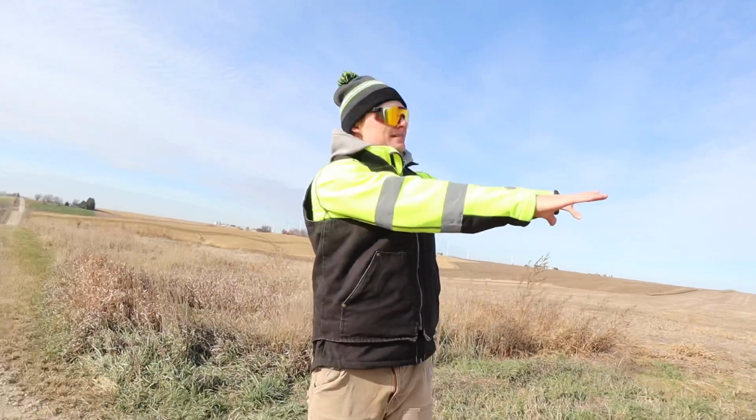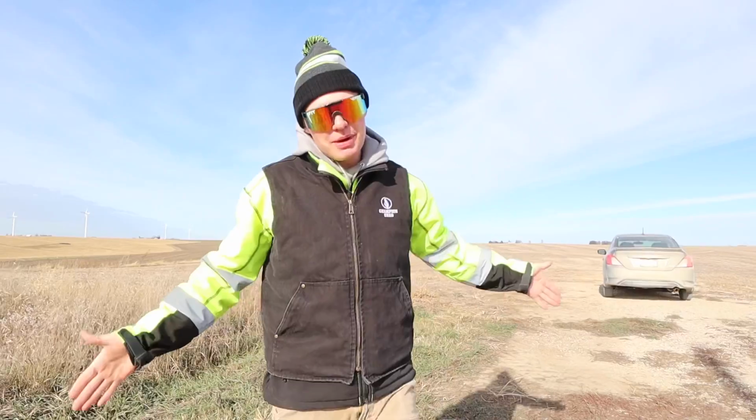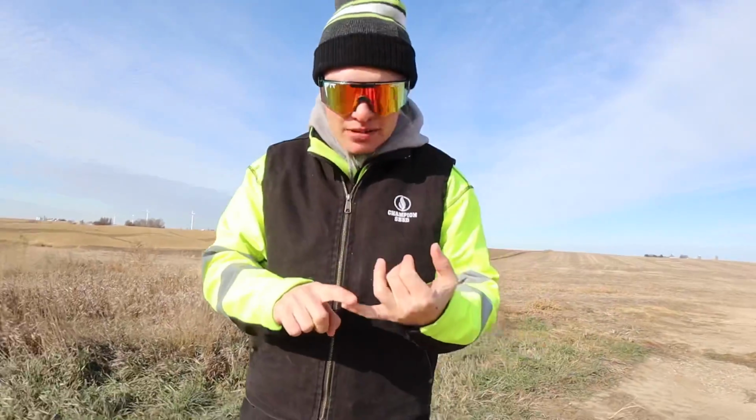So doing this to Bill's, I literally want to do it to every single farm, but bulldozer work's expensive, so we're going to do what we can. But Bill's and the Hanson farm are the ones I would really like to get to this year because it would open up a ton of efficiency.